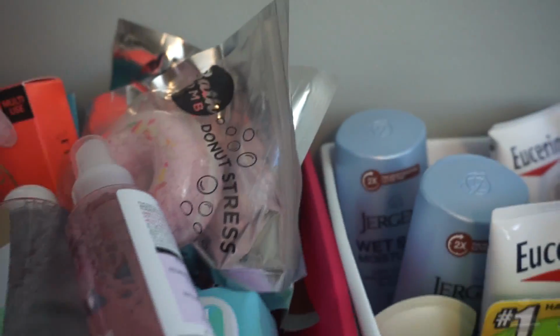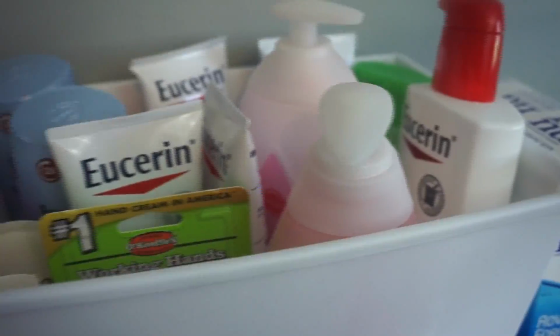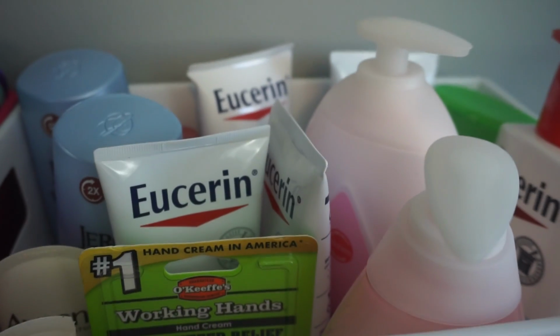In here is just more facial care. I try and keep the facial care together. If I grab bath bombs and facial masks, I keep those in here. And then also here I just have some hand creams and things like that.